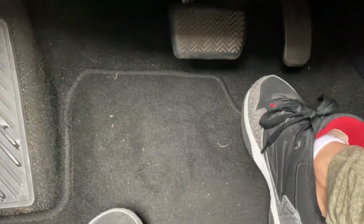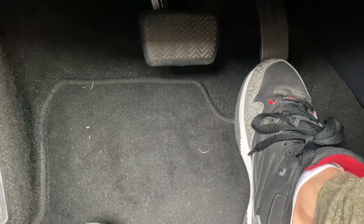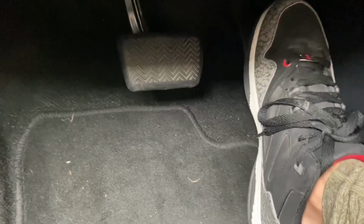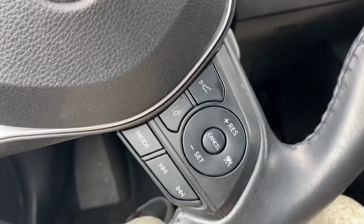Pedals, they're not really like the Camry's. The Camry's are attached to the floor, but this one is hanging just like regular ones. And then the brake is the same shape as my pedal. I think that is the same shape as my pedal too. Maybe slightly more curved than I'm used to. Yeah, I wouldn't own this car.